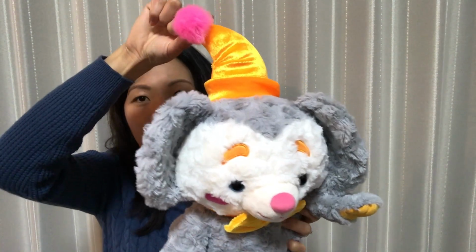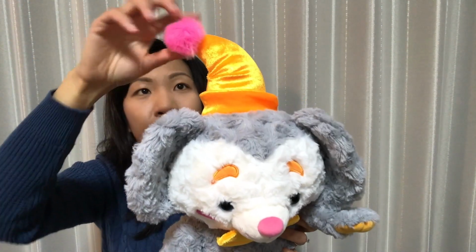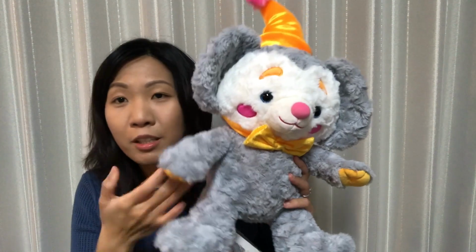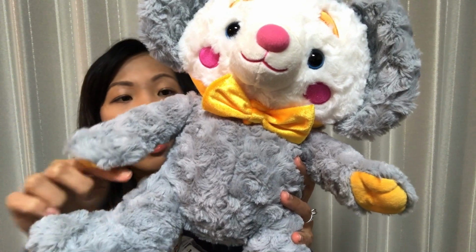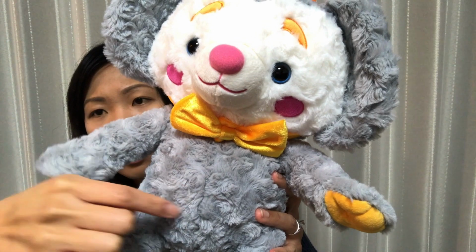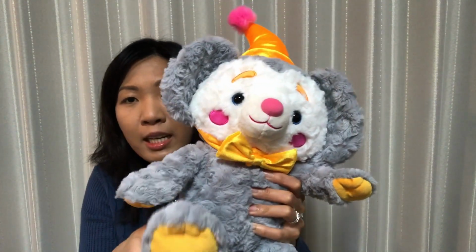And then we have this pink pom-pom up here, which is really a pink pom-pom. It is fluffy. It is not hard like the ones on the Tsum. His body is that familiar gray of the Dumbo character. And if you can see closely, there's actually a sort of patterned texture on the fur. It looks like rosettes. There are small swirls around his fur, and his paws have the same gold color as his ribbon and his circus hat.